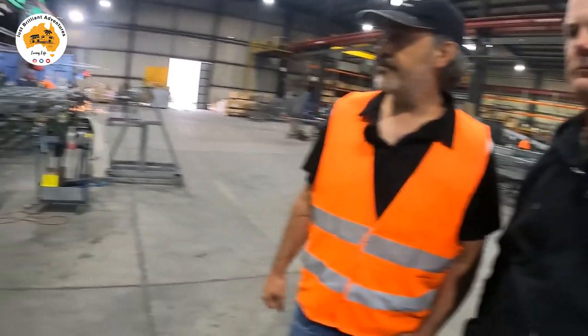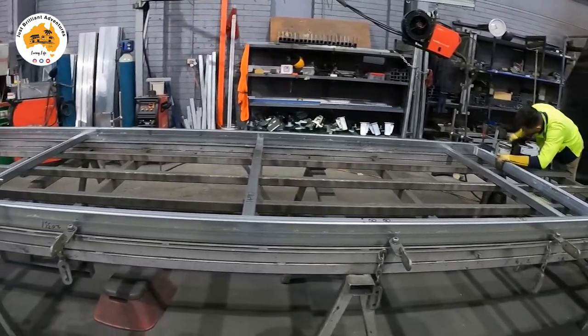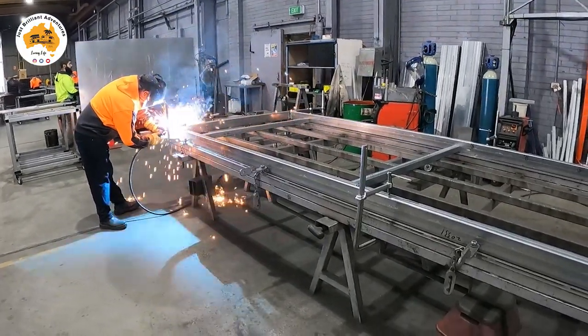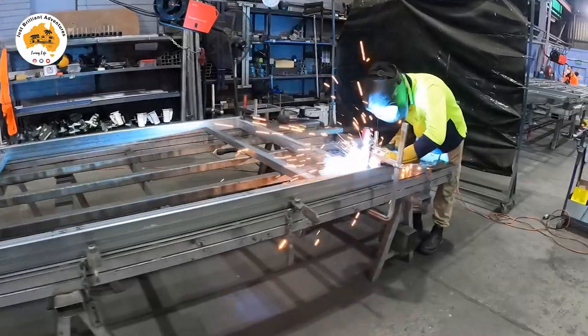So these guys build specific to any engineering plans they've been given, and they jig it up. These guys will get everything into place, tack weld it, and then it'll go over to the next process over here. And is that where they'll finish welding it? So these guys just tack weld it? That's right. So they'll do all the subframe, then it'll go over to the next section and get finish welded over here.